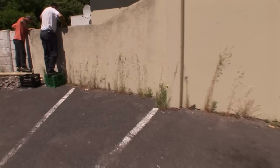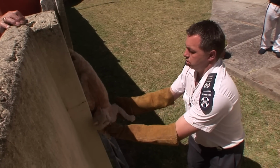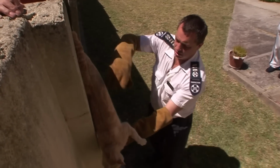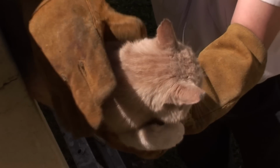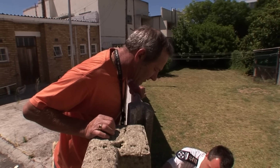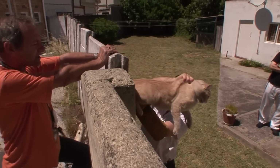Where's a cafe? Okay. The cat's leg is jammed between the joints of a cement wall. Don't know how you got this right. Okay, that whole leg looks like it's broken off. Yeah, I hope not. It looks like it jumped over the wall and the leg slipped in between the cement wall. There's no way I can try and push this wall to your side. Yeah, this is going to hurt.